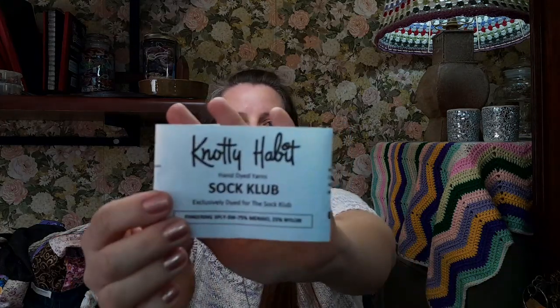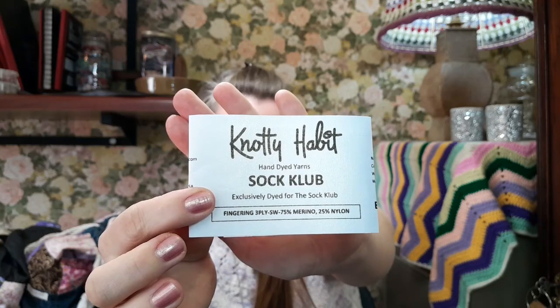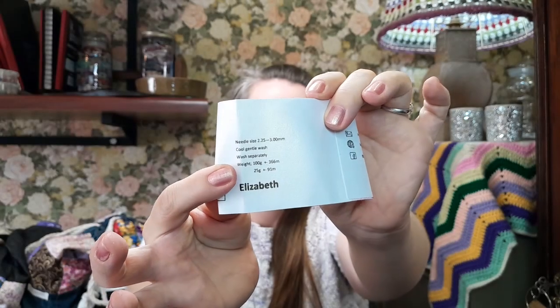But anyway, the yarn that I used is this Knotty Habit Kaiso base yarn, which is a 75% superwash merino wool and 25% nylon blend. It's got 366 meters on 100 grams, and this was the Sock Club yarn in the colorway Elizabeth. And I got this yarn as a gift from a podcaster friend, and I could not resist casting them on. It just came at the right time. So it was a birthday gift and I couldn't resist. I cast on the pair of socks and I knitted the pair.